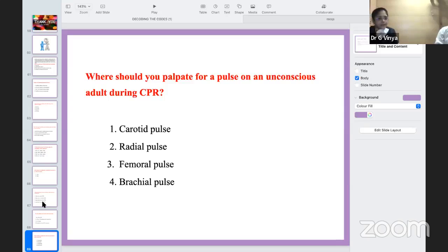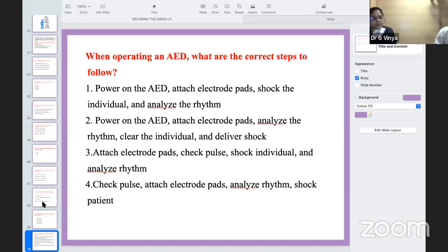Where should you palpate for a pulse on an unconscious adult during CPR? Carotid, radial, femoral, or brachial pulse? Right, everyone has given the right answers. Next question. When operating an AED, what are the correct steps to follow?